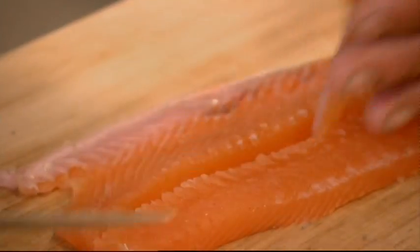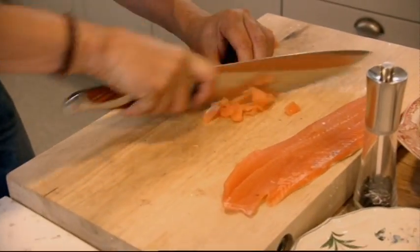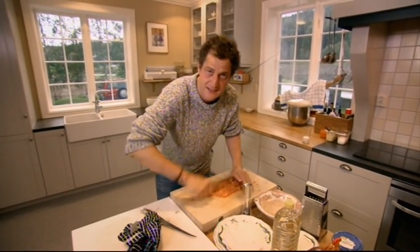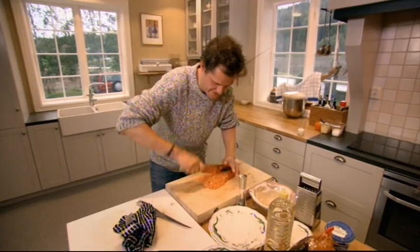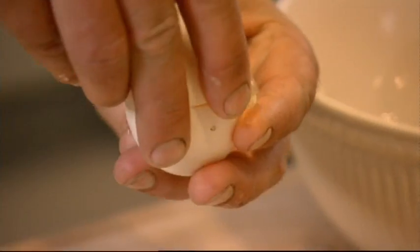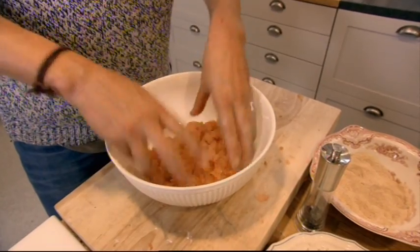You don't want to be picking little bones out, so they've got to come out. So now it's just a question of chopping it really fine. As I kind of pulverise it with the knife, all the proteins are coming out and it's getting really sticky. And that's what's essential to make this salmon mince stay together around the outside of the egg, you need to get those proteins out. Once the fish has been finely chopped, pour in 1 egg yolk to add richness and mix it together with a good blast of seasoning.